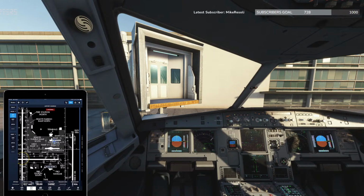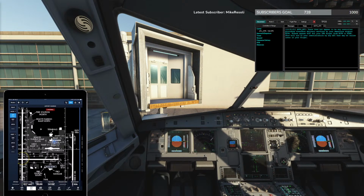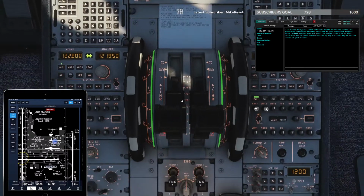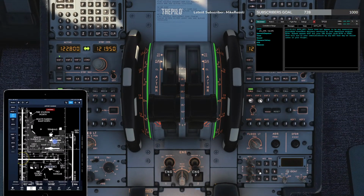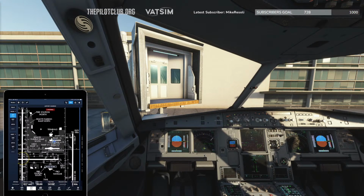Also, we did get our squawk code, so let's get that in. It's 4057. 4057. Put that on auto. We didn't do a walk around. We'll let the first officer do that on this flight here, so it's all right.